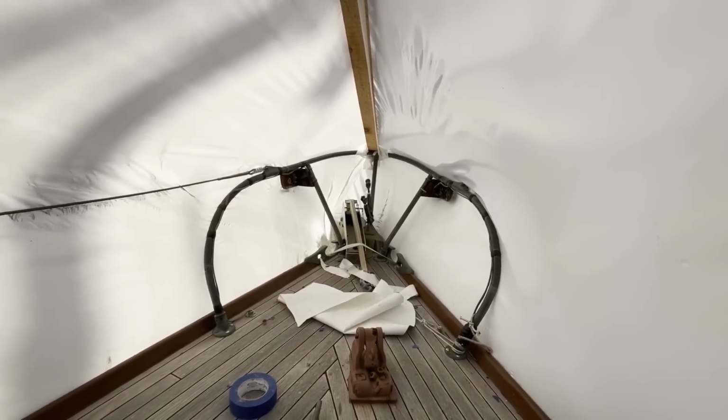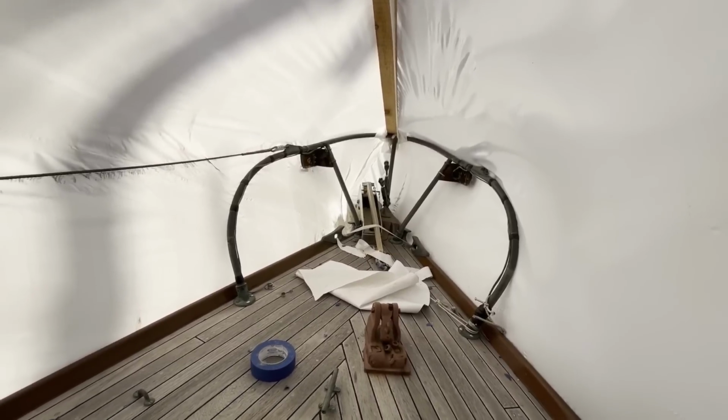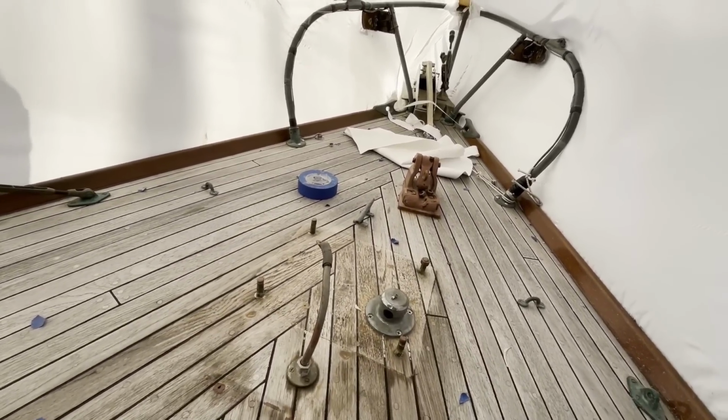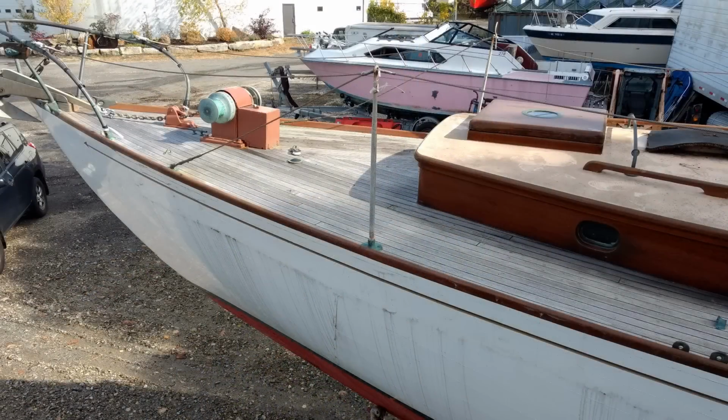That's a nice, is that a CQR anchor up there, it looks like? Plow or something. I would take that right off. That bow fitting, I just don't like the look of it. Looks substantial though, anyway. She would have had some kind of anchor crane on deck, and would have had a pair of Herreshoff anchors on her.